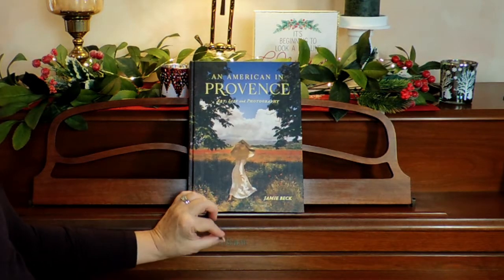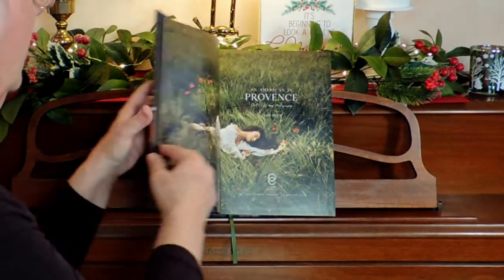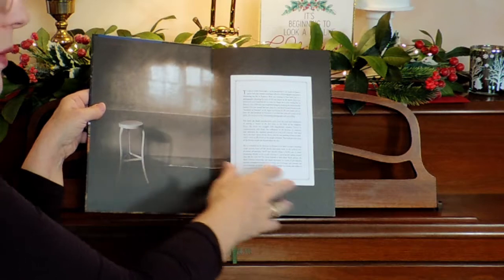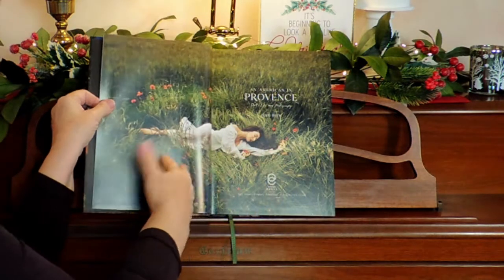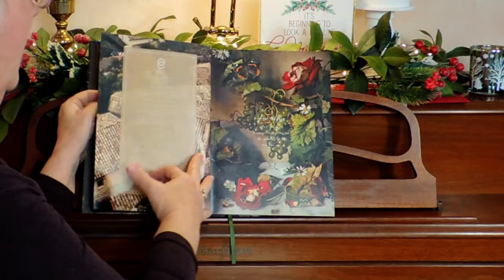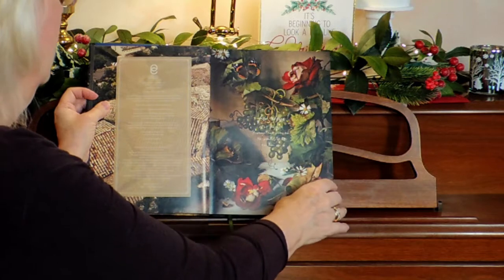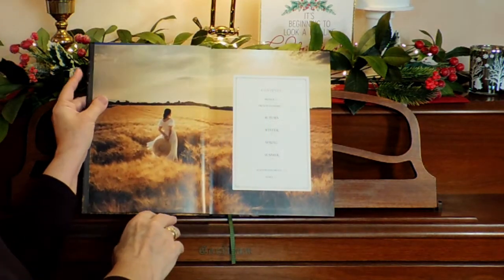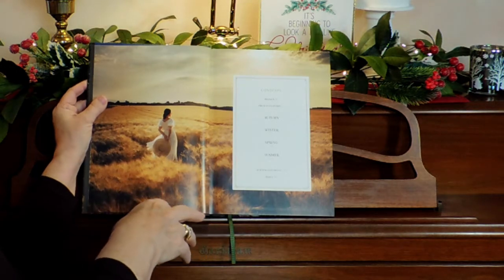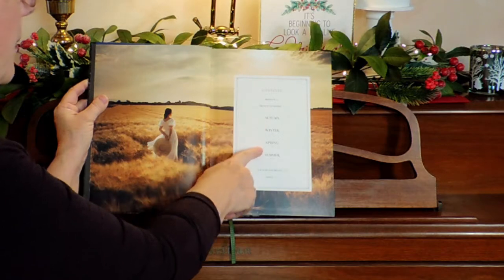It has a ribbon tie in it, which I always love that feature. And the photographs, like I said, this is very moody. But look at this. It's so gorgeous. And the still lifes are like paintings. She moved to Provence from a hectic life in New York in autumn. So it's set up with the seasons.